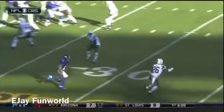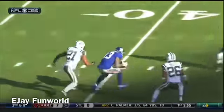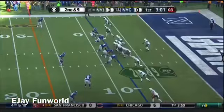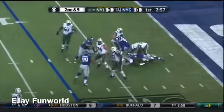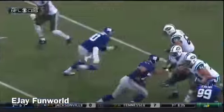How about that? LeVar, that is your Bass Pro Shops catch of the day. Easy. We'll get to it later. He thought about putting the other one up there. He's like, nah, let me just snag this one. Let me outdo last week. Looks like it didn't lead to points though. So the Jets are on top 3-0, and it's the Giants defense with the pass rush here.